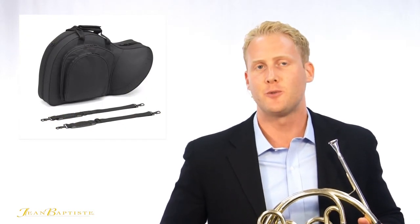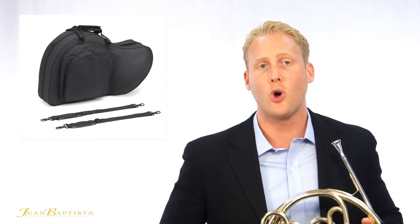The Jean Baptiste FH483 comes with a lightweight hardshell case and a size 11 mouthpiece. The FH483 is the perfect double French horn for students and advancing players.